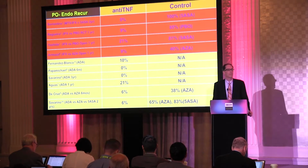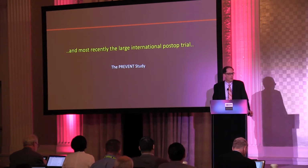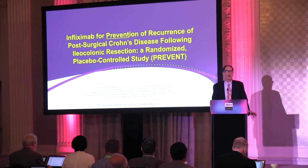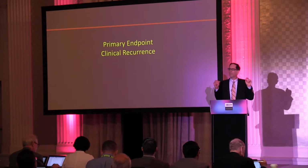The one take-home message to remember, and if I were playing the lottery way back when, would be that number of 21%. When you look at the anti-TNF post-op rate endoscopically, it's about 20 to 22%. That was found in the majority of the early studies, and this was clearly beneficial compared to the control group. And then we had the larger PREVENT study, which Brian, Steve, and many others in the room were involved in, which looked at a larger sample of patients over a longer duration of time. A key point to this was that it was based on clinical recurrence.